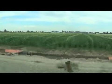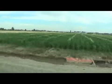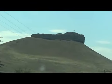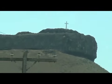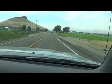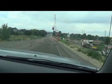We have a schedule to meet, and so we have to be moving on through the fertile Snake River Valley right around the edge of Boise. We take all the shortcuts we can possibly find to avoid the big city of Boise. First, we see some of their farmland, then the familiar cross on top of a little butte, and then across the Snake River, and in a short distance we'll be back in Oregon once again.